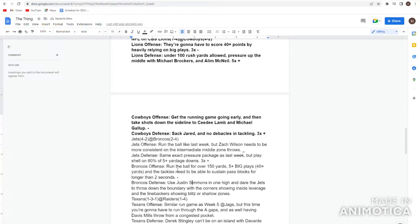Broncos defense used Justin Simmons in 1 high and dared the Jets to throw the ball to the boundary with the corners, showing inside leverage and linebackers showing blitz or shallow zones. They didn't really manipulate them a lot, but they just flat out played good defense. Really just good, like I said, tight defense. They played well there. But again, that big run really killed them. I've got to give them a minus.